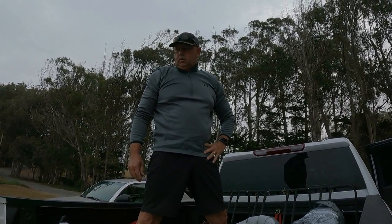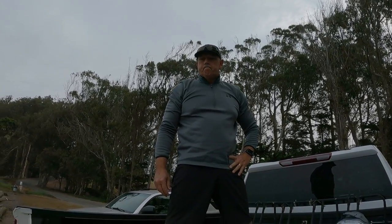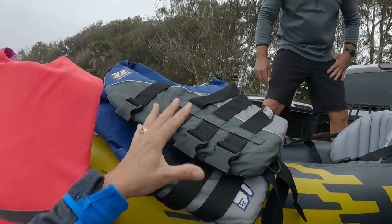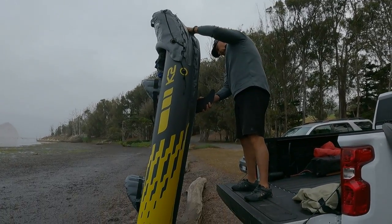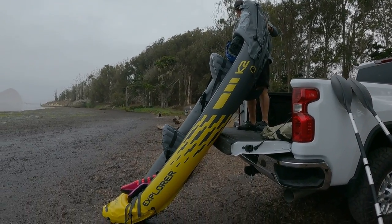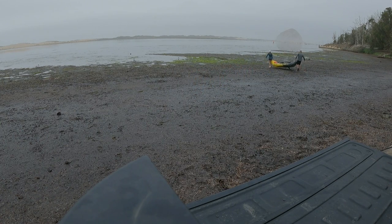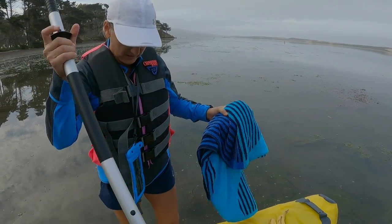That took us, took you how long? Not too long. 10 minutes? Okay, and then we have our vests. Do you want to put them in the back? Where would you like to put them? There you go. Safety first.